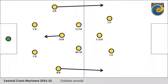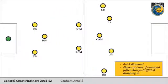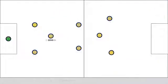We had already seen evidence of this the season beforehand, when in 2011 Arnold used a 4-4-2 diamond formation. The roles were very much the same, however, with the deepest player in the midfield four, often Royston Griffiths, splitting the centre-backs, and the full-backs, Josh Rose and Pej Bowic, in turn pushing forward.